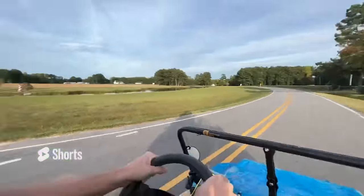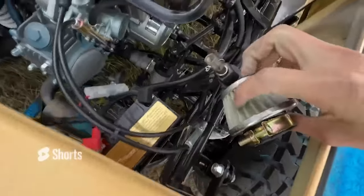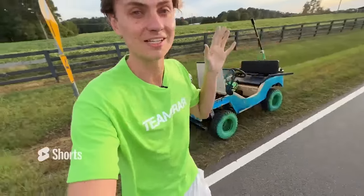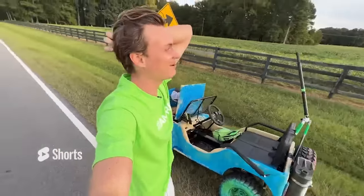Hear that? I don't know what that noise was. Oh, the intake fell off. What? That's not good. The mini Jeep is quite literally falling apart. We've probably driven about 20 miles since the start of today's video. The goal is 100 miles, but we're also nowhere near the beach. This is not looking good. I think we're about to make a pit stop.